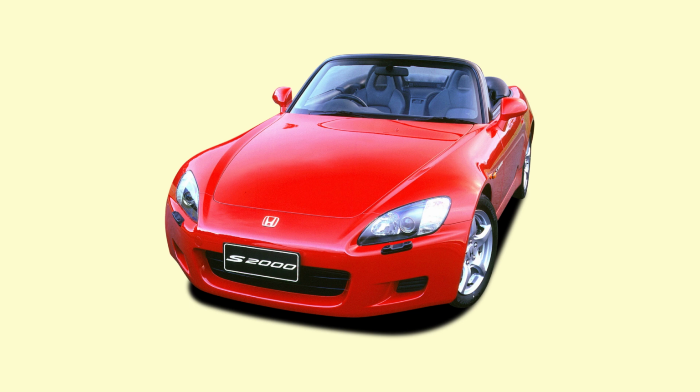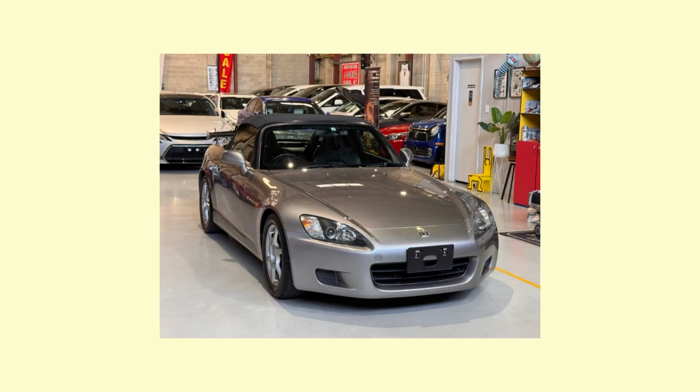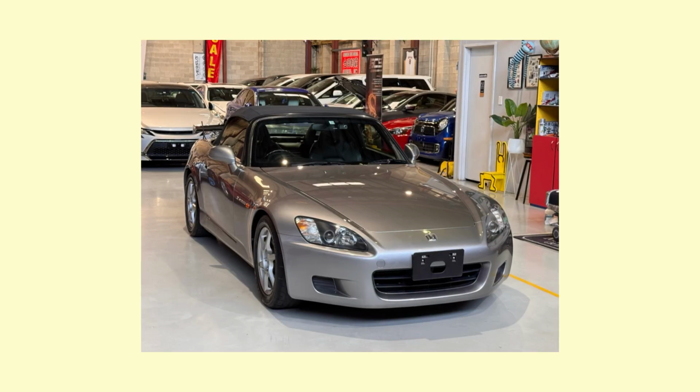Let's start off with the weight. It's very light, weighing over 2,765 pounds or 1,270 kilos in AP1 trim. In terms of the styling, of course, it's one of the most beautiful JDM sports cars ever. If this was sold brand new in 2025, you'd definitely be fooling me.